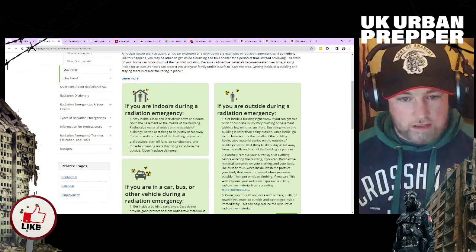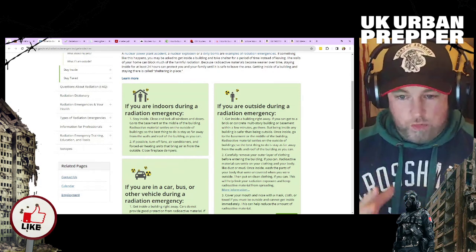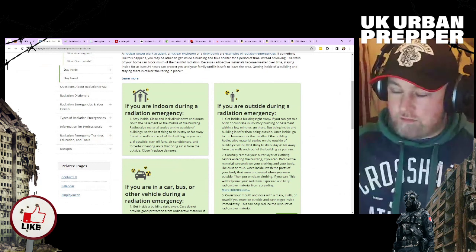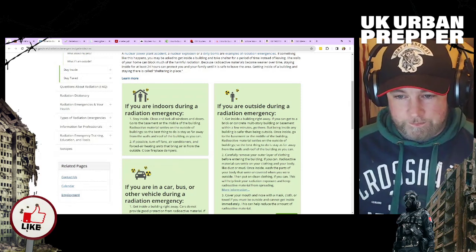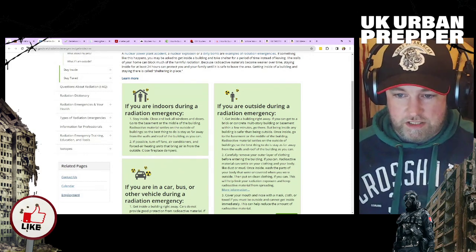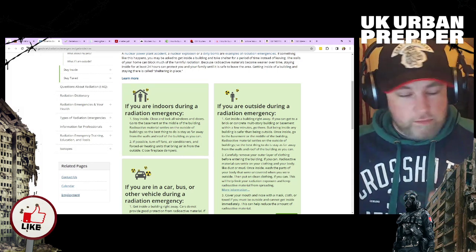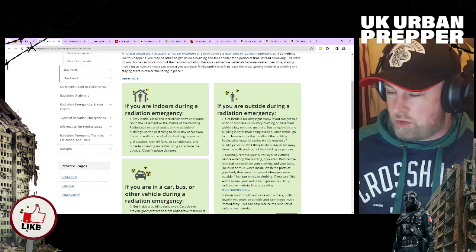So if you've no cellar, then you want to be ground floor. If you've no room without windows, you want to be the most central room you can. So I've got, for example, in this house, a front room that's got a window and a front door. I've got this middle room that doesn't have any windows, but it is open plan to the kitchen that then has a window. But there is more space there. So I would choose this room, and I'd probably block up the open plan with as much stuff as I could.